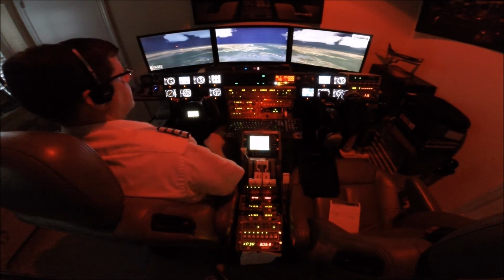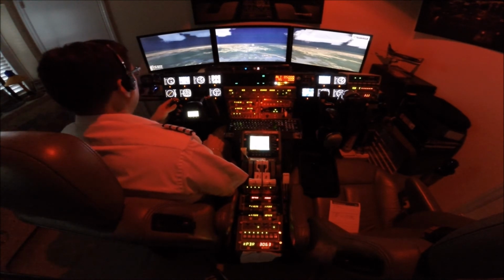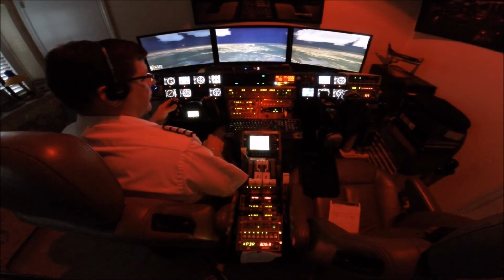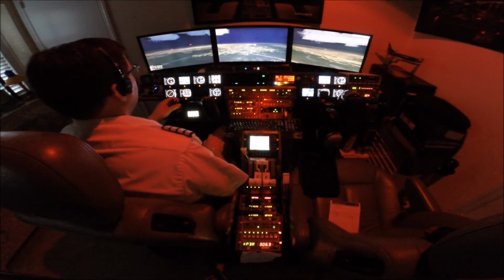Delta 2526, do you have the airport? Good evening, Charlotte Tower, Gulfstream 480, we're on an 11 mile final for visual 18 left. Gulfstream 480 Sierra, Charlotte Tower, wind 230 at 3, runway 18 left, clear to land. 18 left, clear to land, 480 Sierra.